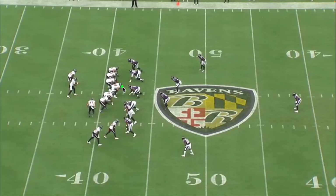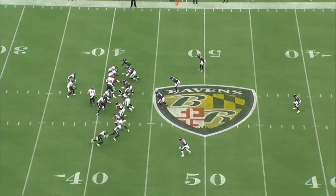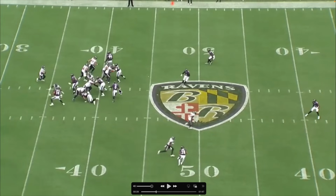So from the jump, this play is going to get busted. The center right here, he wants to pull over here. Except when he goes to pull, take a look what happens with him and the guard. Boom. They both run into each other. And since the defensive tackle is lined up right over the center and not over the guard, he's going to walk right through. Take a look. He's going to walk right through.